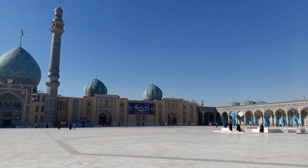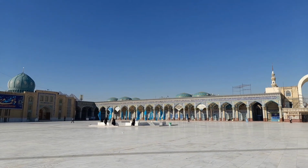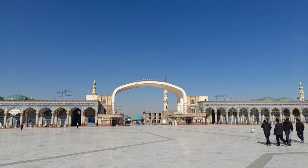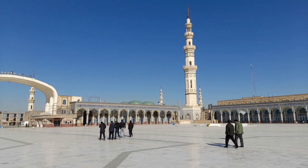But what I found online was this mosque is basically about 1,000 years old. How much of it is the original mosque, I'm not sure, but there is a lot of construction and expansion that continues on this mosque all the time. Almost every given corner of this mosque has some construction going on at this moment.